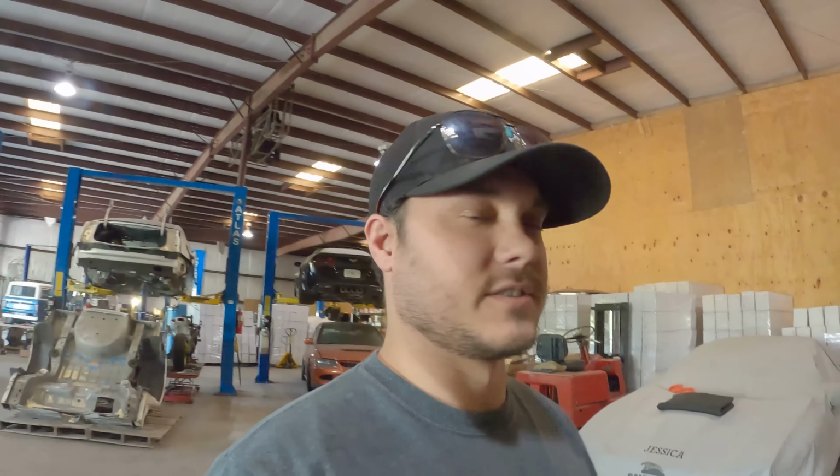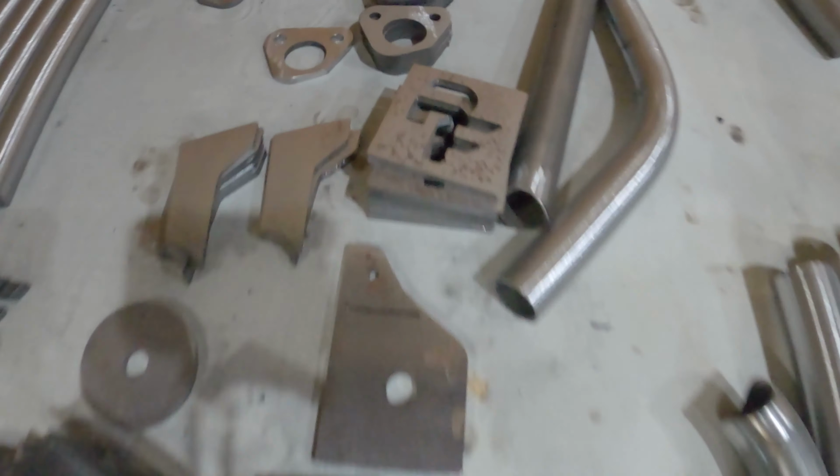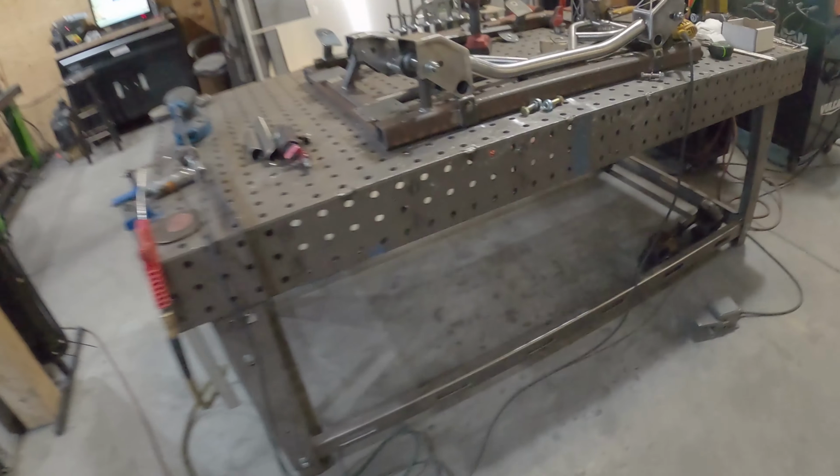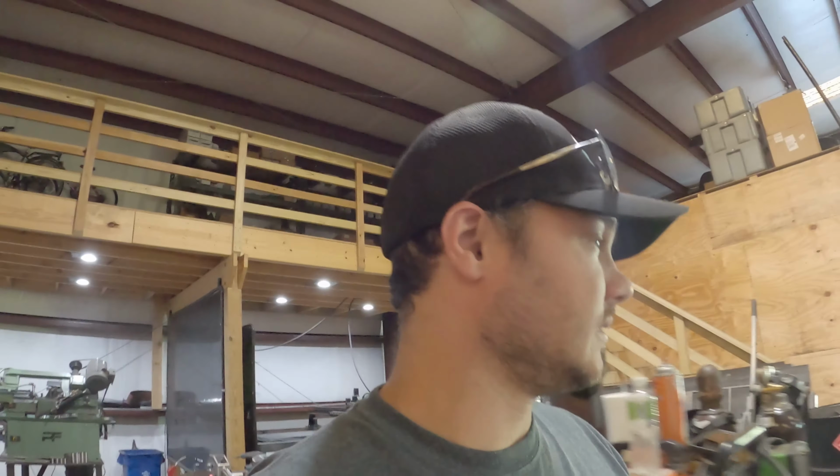I'm trying to find some fun projects around the shop to do, but Kyle's back to the use. Having fun making erector sets. More so, Brian. This is a nice little production line going now. Yeah, because it cleaned all the parts before it hit it.